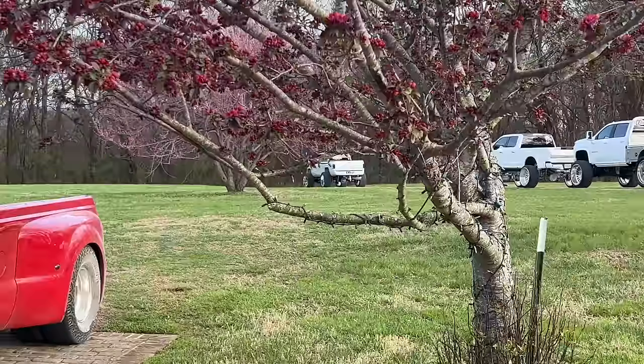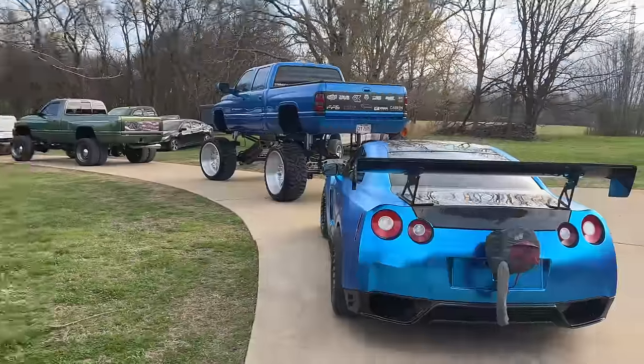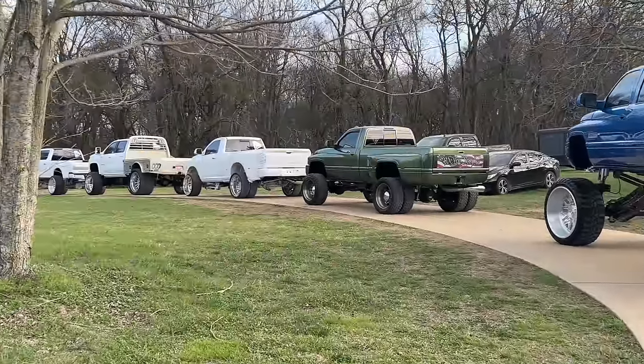This weekend we are heading over to Mr. Fat B*** Performance. He's having a big truck show slash car show because I'm bringing the GTR. Will just got finished up. He spent all day detailing 1, 2, 3, 4, 6 plus vehicles to get ready for the show. This is our crazy lineup for the second show of the year. And they're not even all here yet. My grandpa's still coming right now.